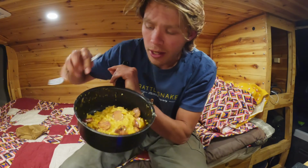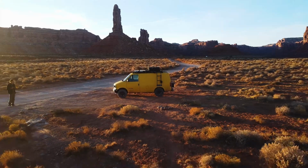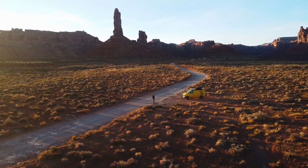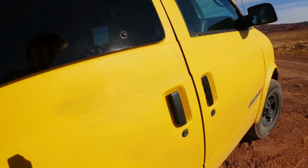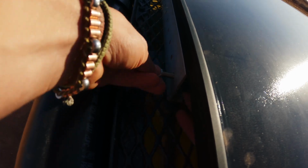Last, but certainly not least, and sometimes worrying about this solar panel is just a pain in the butt.